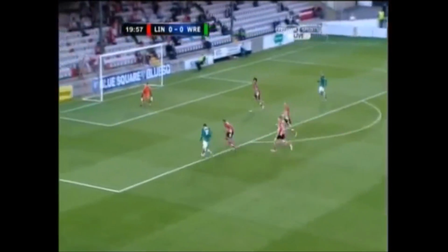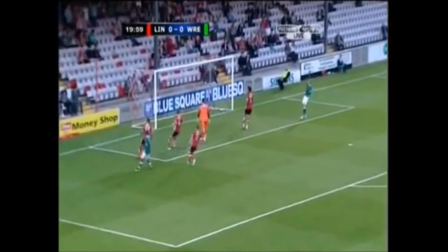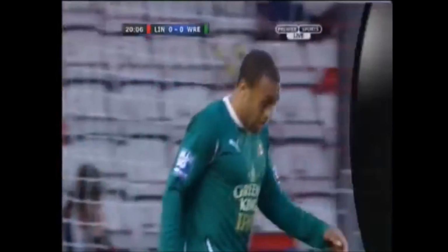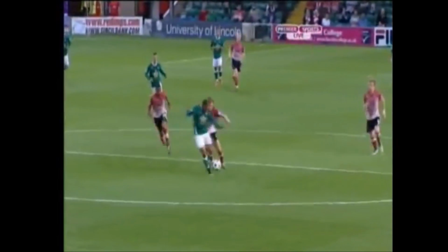Spate breaking into the area, wants it on his right foot, it won't come, so he left foots it over the bar, and he puts his hand up in apology. Morrell was unmarked at the far post, but Spate, as we've already seen, doesn't tend to think of anything but a shot when he's in that sort of position.